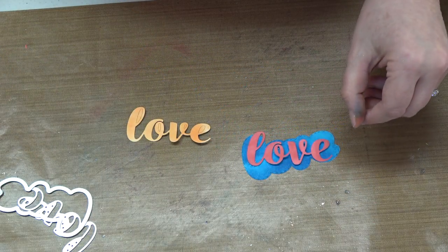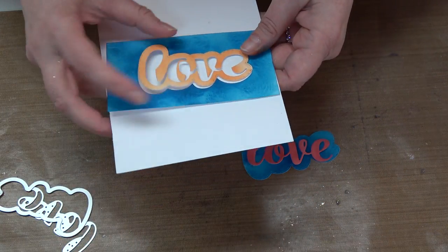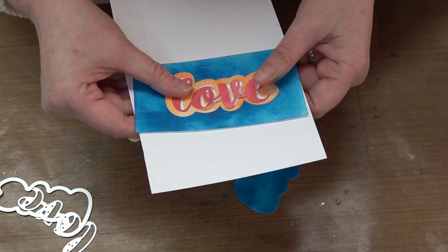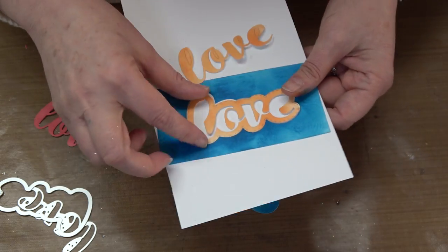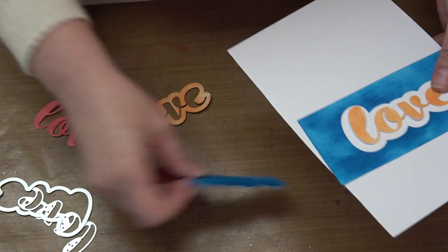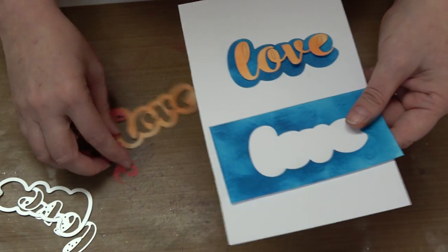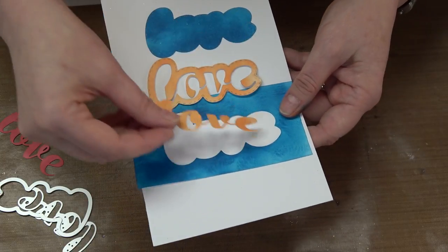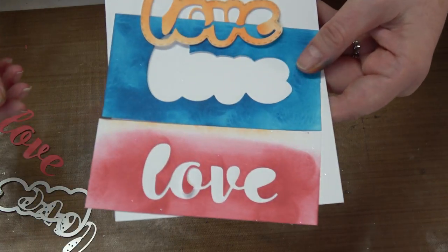So I can take this and fit that in there. And fit that in there. Oodles and oodles and oodles of options is what you have with these dies. They're easy to use. That on there. And you've got all the extra sentiments to go with it. And I mean, I think the love looks super cute right in the center of there. I wouldn't throw any of these away. And you've still got the red one down here that you can use.